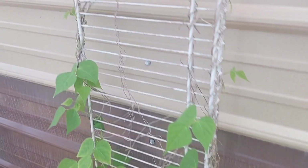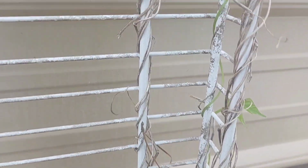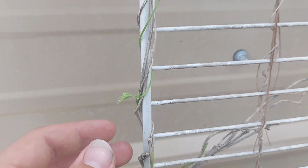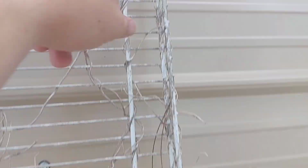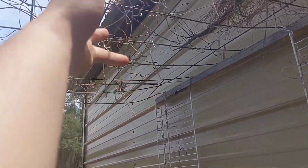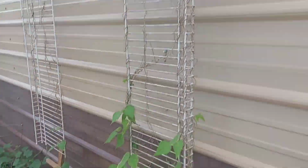And you can see these guys are starting to grow up and vine just like they did last year, which is what you see here. It's all the vines from last year. So it's awesome. Once they grow all the way up, you'll be able to just pick green beans as you walk through this thing.